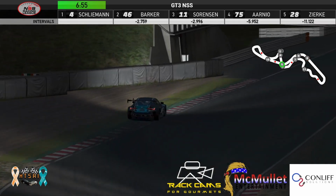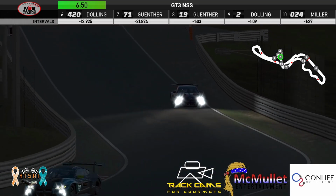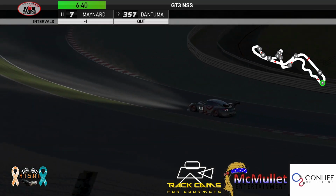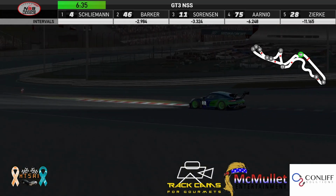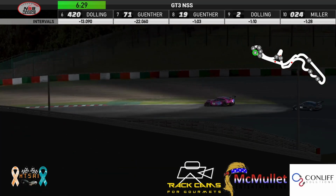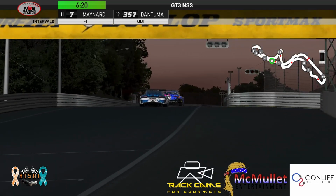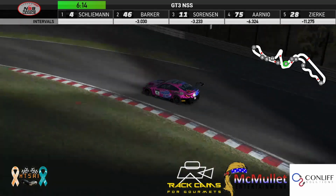Simon Zierk in fifth. Mike Doling currently runs in sixth. Yannick Gunther sits in 7th. Max Gunther now up into 8th. Paul Doling sits in 9th. Jason Miller in 10th. Meanwhile, the battle is on for second place as Adam Barker and Nick Sorensen go at it.